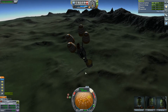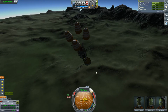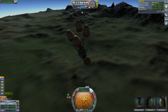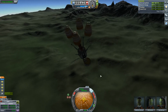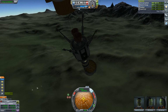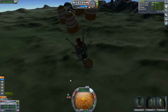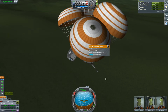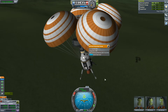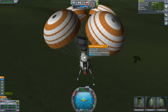Yeah, and unfortunately, that pod is weighing us down quite a bit. It should still be slow enough, though, to not blow up, I'm hoping. I'll try to use my last 17 meters a second to right myself once these things are ready. All right, so the pod does have enough oomph to right itself, thankfully. We'll be coming down fairly well.